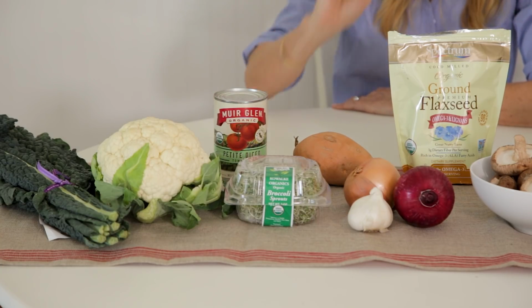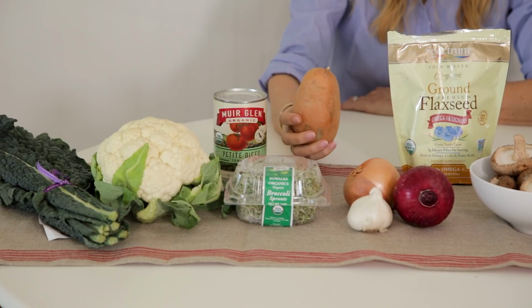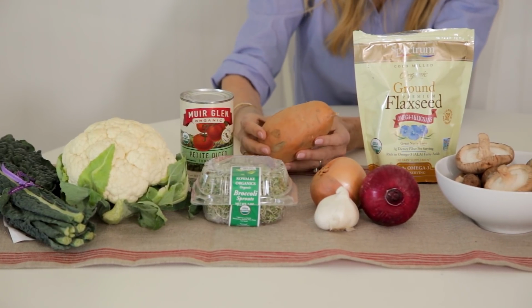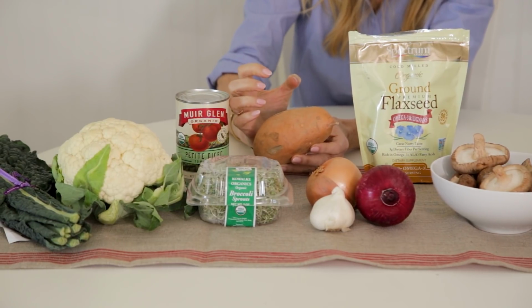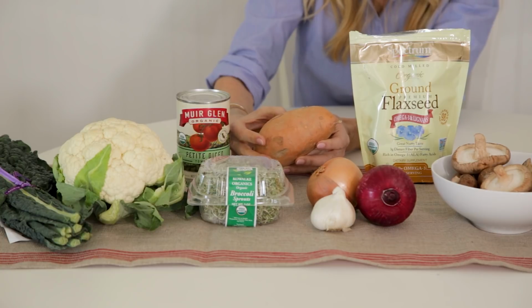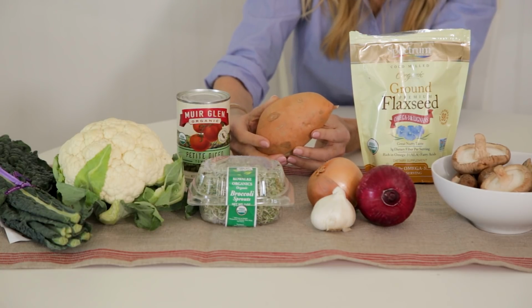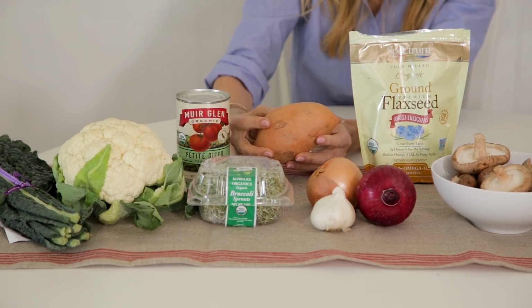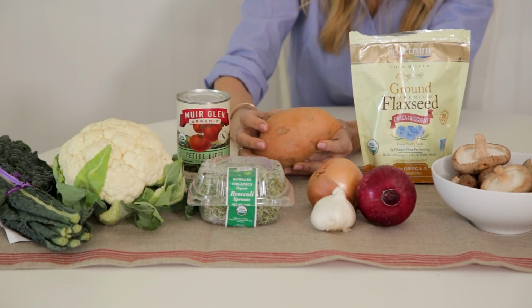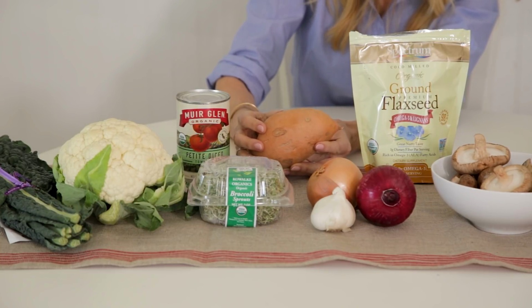Okay, the next category would be your sweet potatoes, your orange squash, your carrots, your bright orange vegetables. The bright orange vegetables contain beta carotene, which is another disease-fighting nutrient. So they are often better off cooked, just gently cooked. Carrots are fine to be cooked. Sweet potatoes definitely need to be cooked.